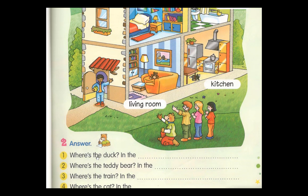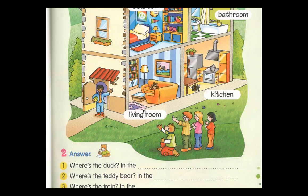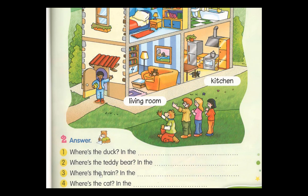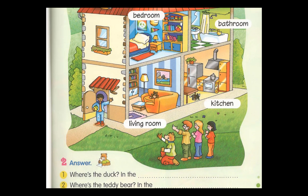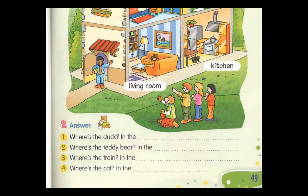Okay. Where is the dog? The dog. Yes. In the bathroom. Where is the teddy bear? In the living room. Where is the train? Bedroom. Where is the cat?